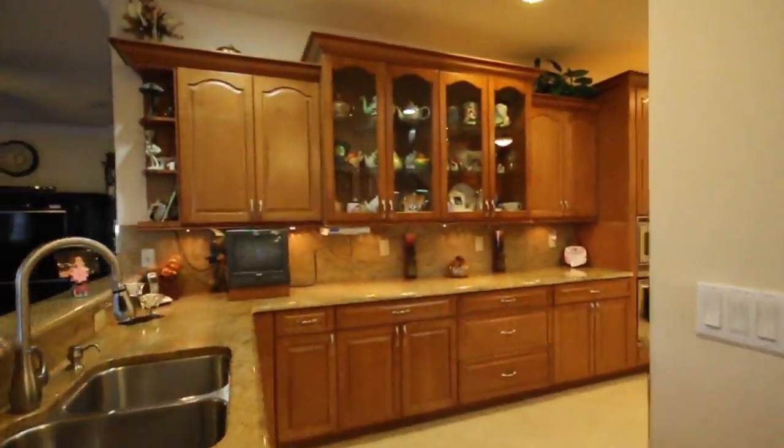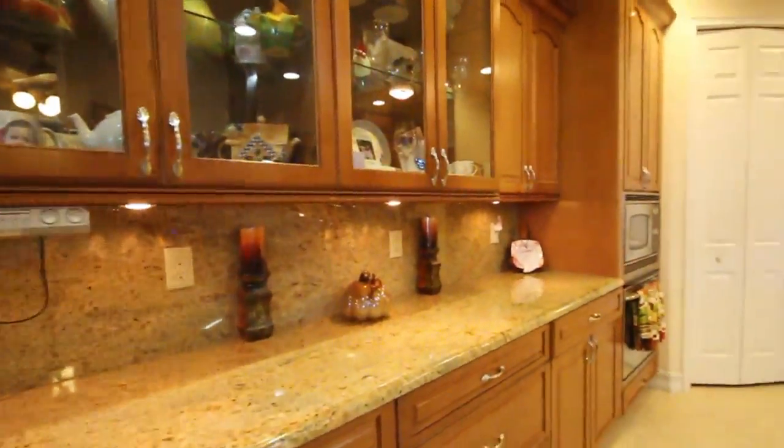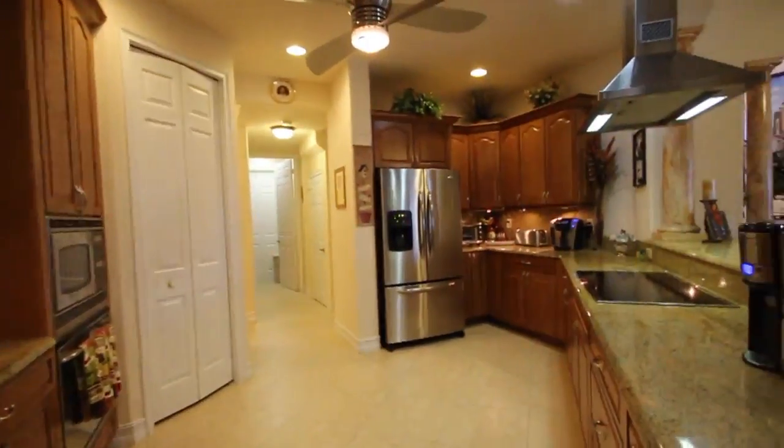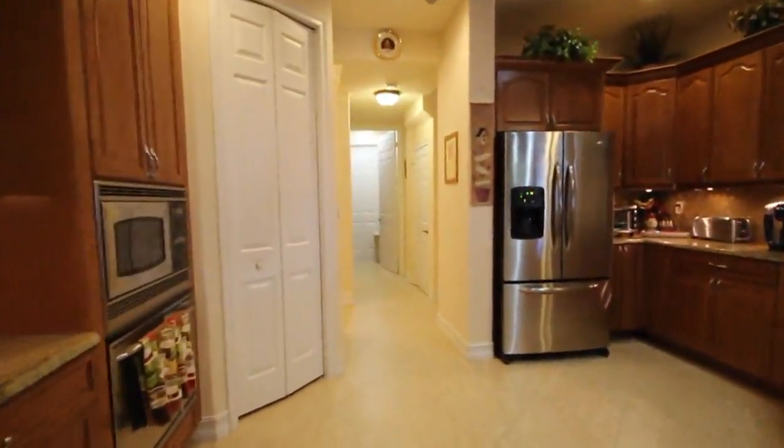Kitchen boasts built-in stainless appliances, gorgeous granite countertops and backsplash, cabinets with crown molding, and clear glass for displaying china. Unique pass-through to intimate breakfast bar for informal dining.